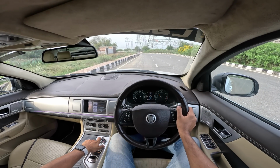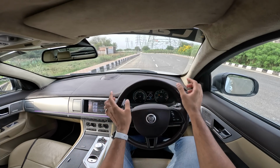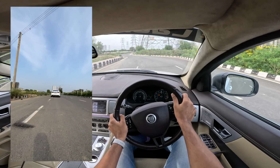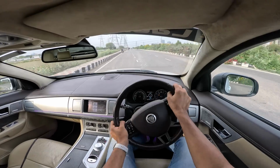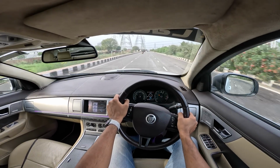I'm going to go to D, I'm going to come into S because I want the gears to shift on their own so that I can focus on going dynamically from here. See, the car is moving. Leaving a mark on the road, that's how it is. Go left, aggressive. Okay, there's some roll which can be felt, but oh my goodness, it does feel nice. I like the body control.